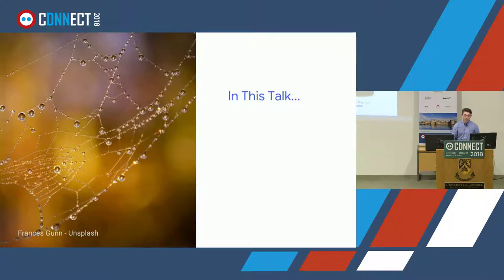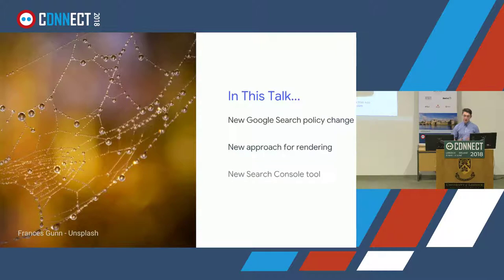So today, we're going to pull back the curtain a little bit and share some new pieces of information about how Google Search sees the web and how Google Search indexes it. With this new knowledge and a few new tools, hopefully you will have concrete steps you can take to make sure your JavaScript-powered websites are accurately visible in Google Search.